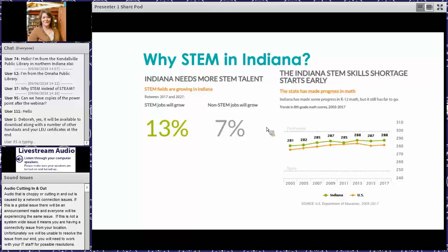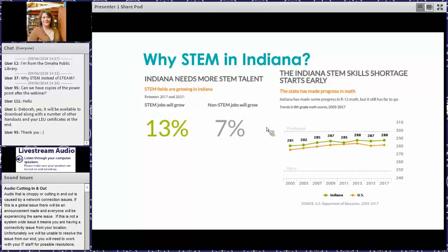Wow. Now, in Indiana, your graduation rates are excellent. They're very close to the national average of 84%. I think it might be 0.1% lower. However, before those graduates complete high school, how are we meeting their STEM learning needs?